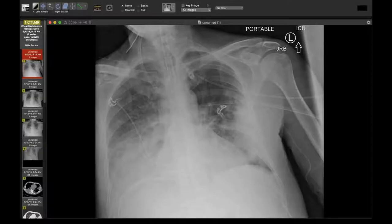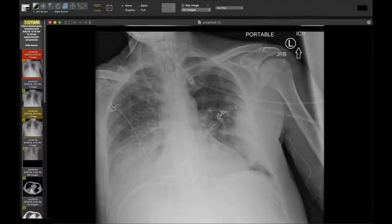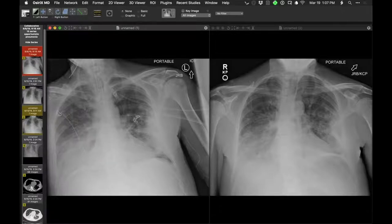So I'll show you that at a point in time when this patient is quite ill, there are multifocal consolidative opacities in the lungs. So that's September 6th. And on the 13th, on the right-hand side, one can still see multifocal consolidative opacities and pleural fluid. Here is a CT from 2 days after that chest radiograph.